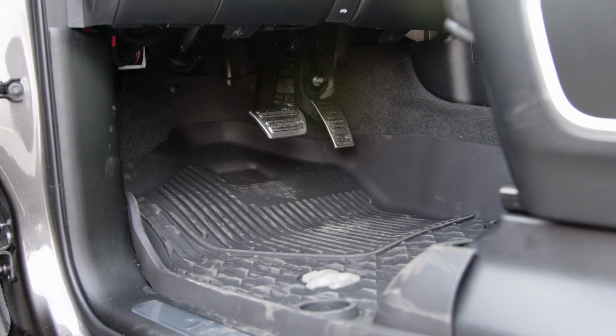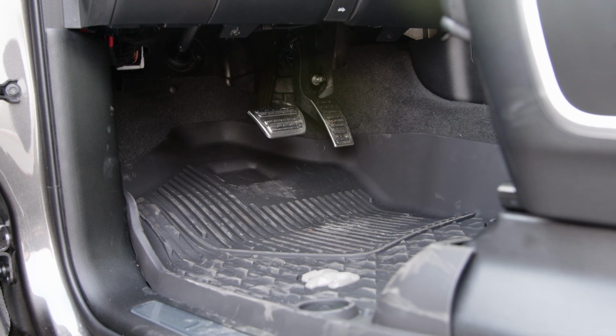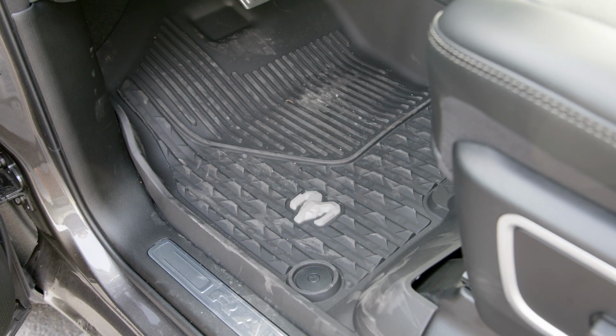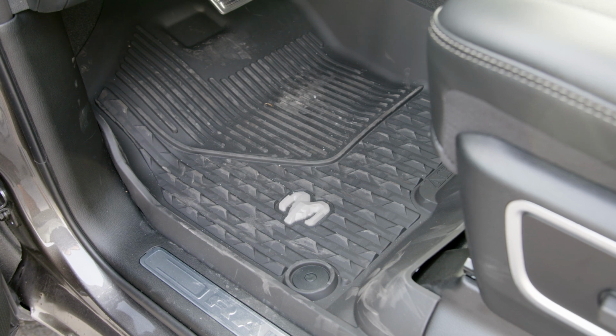So right down to your feet, Ram did not forget about that component. They give you the bright pedal option too, which gives it a nice stainless steel look, and honestly, it does feel more sporty when you look down at it. These also all come with all-weather floor mats, which is a must-have on a Ram 1500.